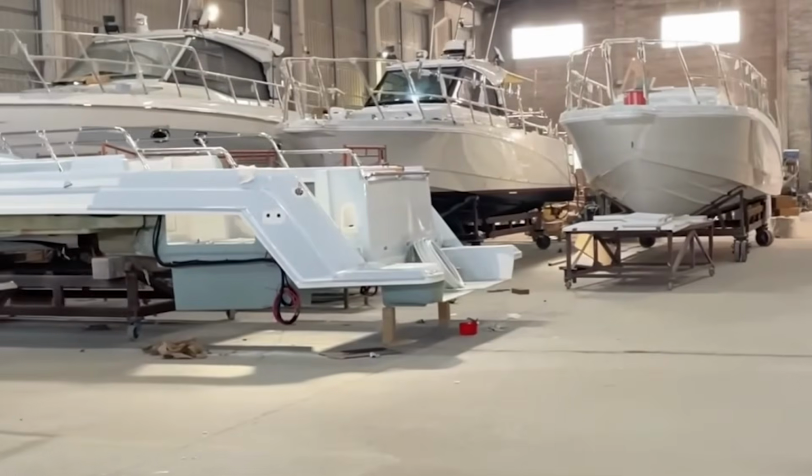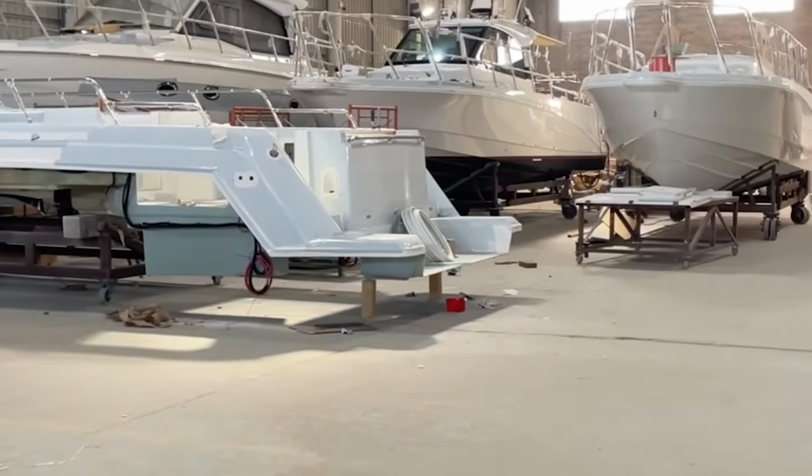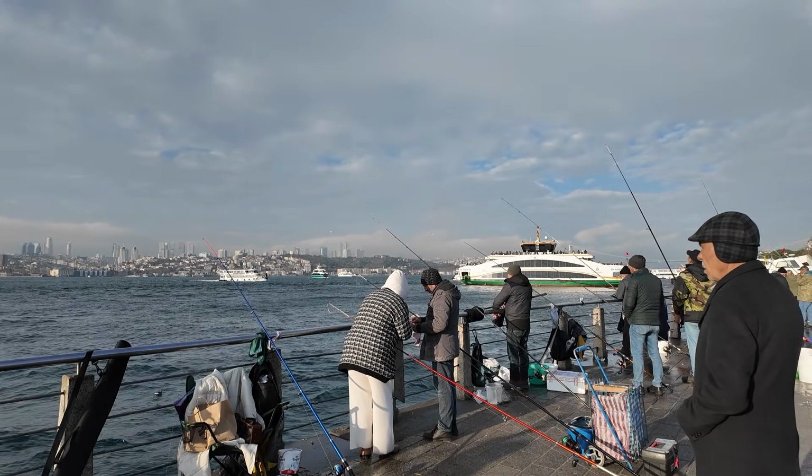But building a better fishing boat only matters if people can actually afford to own one. The next boat transformed offshore fishing by opening the door to an entirely new generation of anglers.